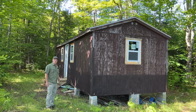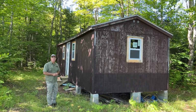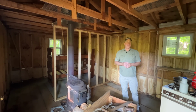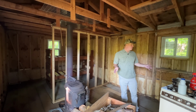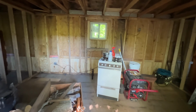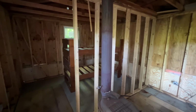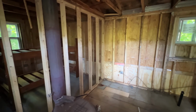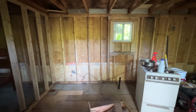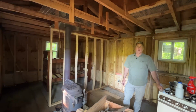It's a work in progress, but it would make you a nice little starting point to get set up here on the property in Guilford. This is the inside of the cabin. It's 2x4 construction. Does have some nice new vinyl thermal pane windows. There's no insulation in here. It's all 2x4 constructed. Old gas stove. We got a wood stove in here and a chimney up through. You know, it's rough the way it is right now. With a little bit of work, you could make it a nice little getaway cabin.